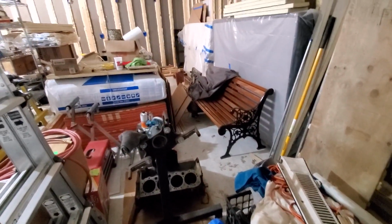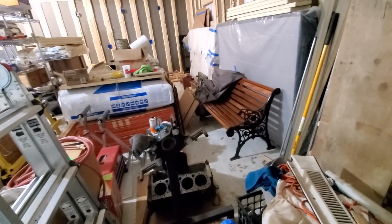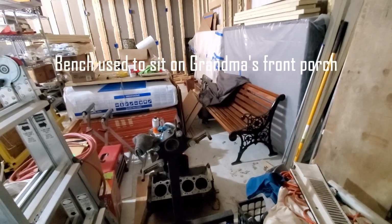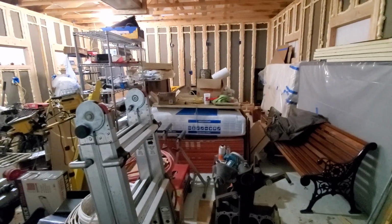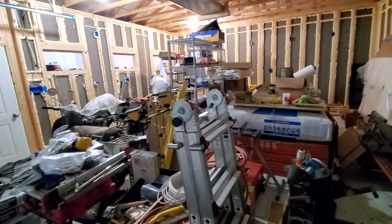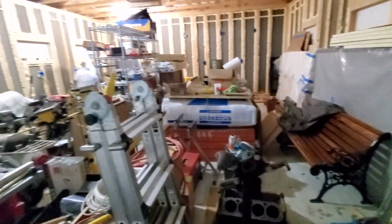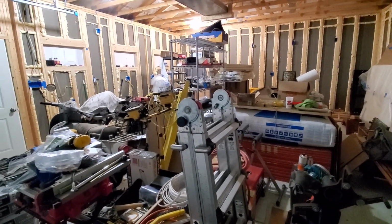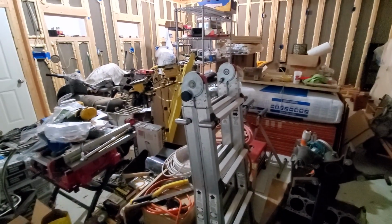I've got a bench that my uncle restored and then decided he didn't want. So as much as I love the bench, it's kind of in the way. I think one of the things with the tendency to clutter and hoard is sentimentality. I definitely have that, and that's probably the hardest one. The rest of this all serves a practical purpose. It's just in the way, and there's so much of it.